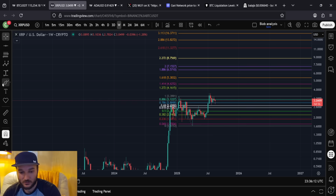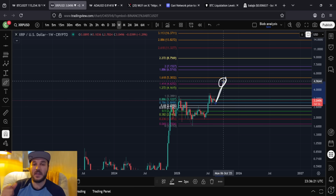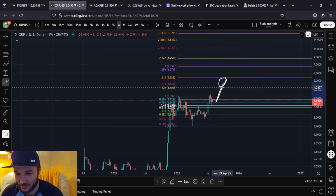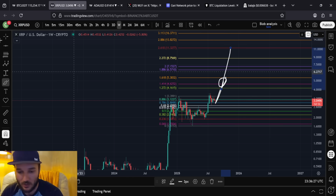We take a high to a low here. The next target area to assume that we go to for XRP, I think, would be about $4.16 to $5.38. We'll probably see that very, very fast. I wouldn't be surprised at all if we were up in that area by the end of August, if not the first week of September. Going into the end of September, this thing's going to continue to just explode at a rapid pace.